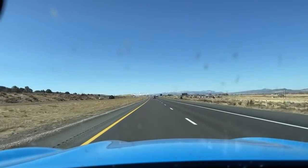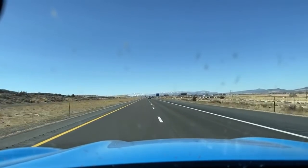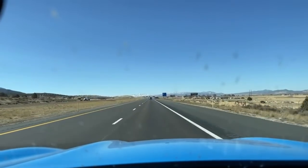Oh, look, someone got pulled over here, flipping around. The Kia Soul. Not having a very soulful moment right there, getting pulled over.